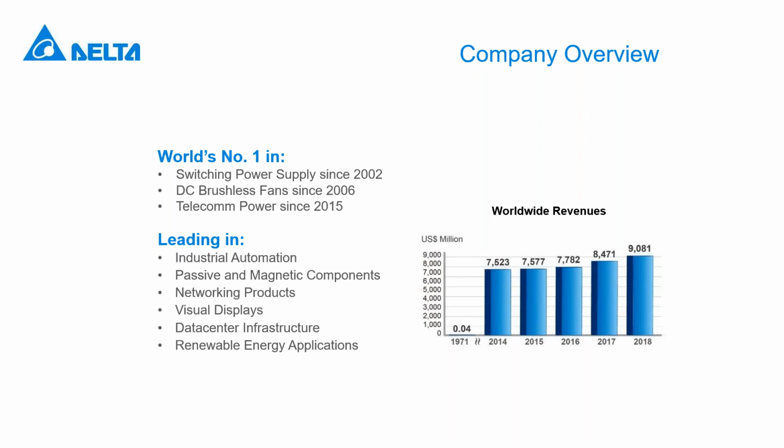So I have a few slides here that are just going to cover a little bit about Delta, who we are, the industries that we serve, and then we'll hand it over to Shane and Ravindra to cover in more detail our PCS 125 products.